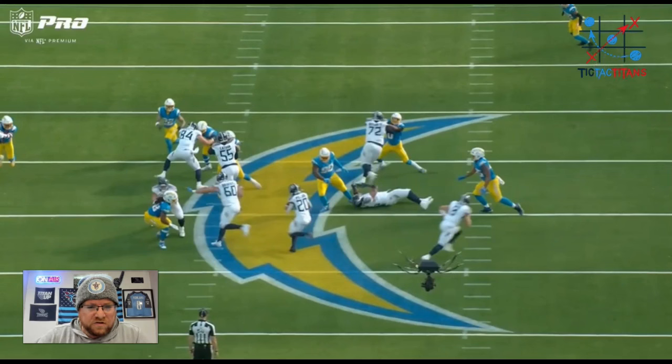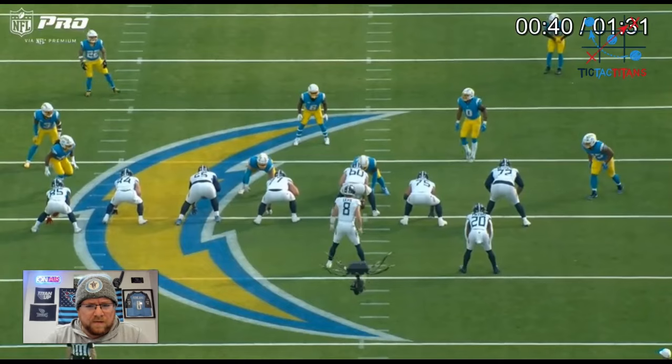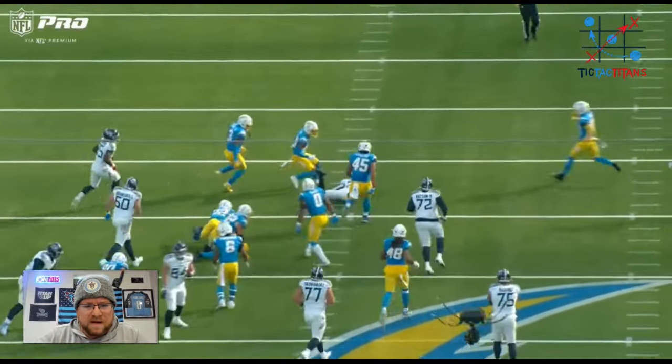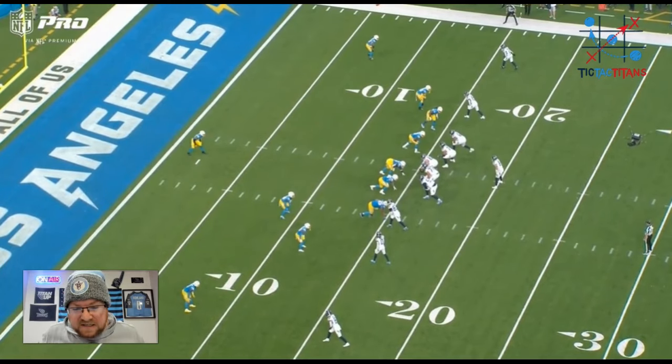So look here at J.C. Latham. Just watch this magic. And a great block by Peter Skoronski to kick out Bud Dupree. Look at Latham. Look at Latham. Boom. I mean, whoo, boy. Good cut by Pollard there. Runs through contact from 90. Gain of 15. Our third play here is the second touchdown to Calvin Ridley.